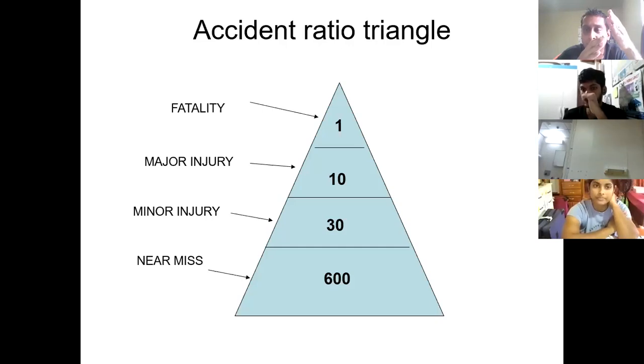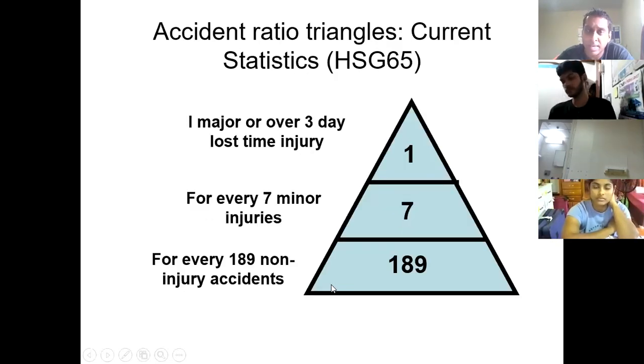We actually didn't put what should be in the reactive part of the sheet, but it would record near misses, minor injuries, major injuries, fatalities, etc. Anything that is negative, right? You're not going to wait on getting an accident to start recording, but you want to start recording from the near miss stage anyway. The same principle was said on this triangle here.